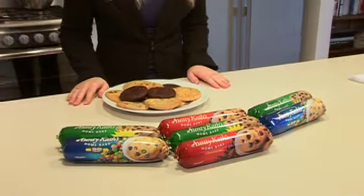Auntie Cat's cookies give that home-baked taste with a fraction of the effort, and it's easy enough for the kids or dad to cook to make that something special for the whole family.